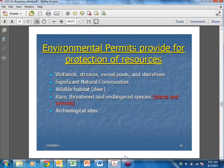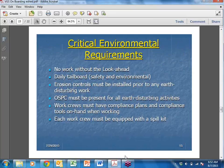Environmental permits are provided for protection of resources. Again, wetlands we have to stay out of. There's a proper way to be in them. We have to use crane mats. With stream crossings, each stream crossing has its own way that we need to construct it. We've got to take care of the animals too. And archaeological sites we have to stay out of as well.